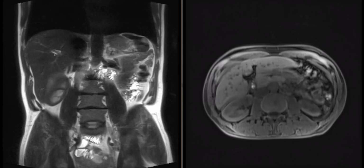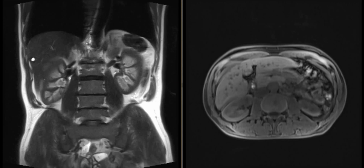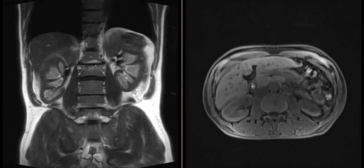The one thing that I will say I was a little disappointed that I didn't have were the fish mouth vertebrae. But other than that, great job.